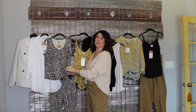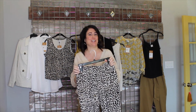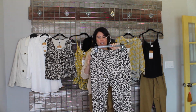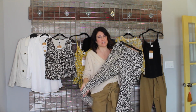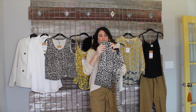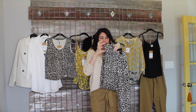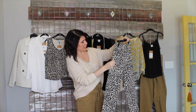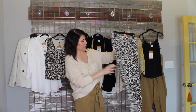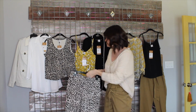Now, what's better than a jogger? Not much, but people are loving the leopard jogger. So again, this was a big fan favorite. It's that perfect loungy, wonderful little jogger that Cabi's done so well the last couple of seasons. You've got that darling little cinched cap at the ankle, which is so wonderful. You've got fabulous back pockets, which is so great. And then again, that gorgeous stretchy knit. So it's going to be a lot of fun.